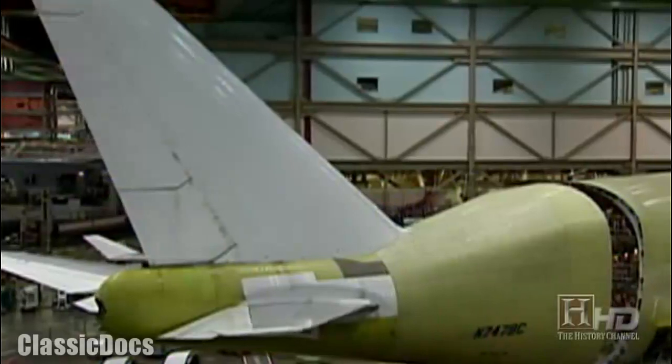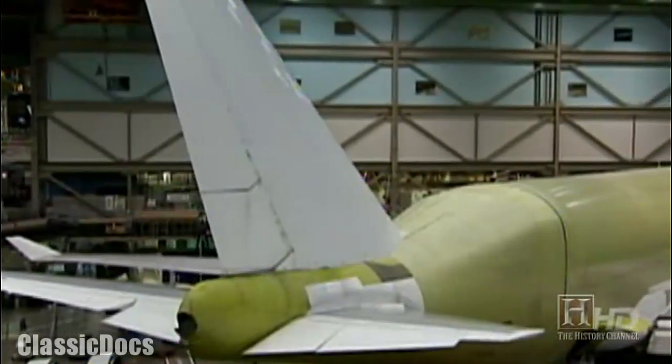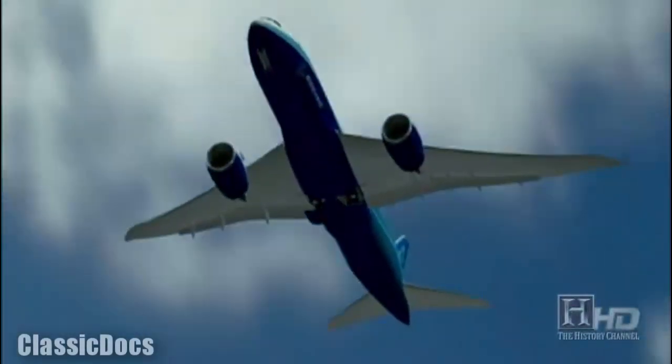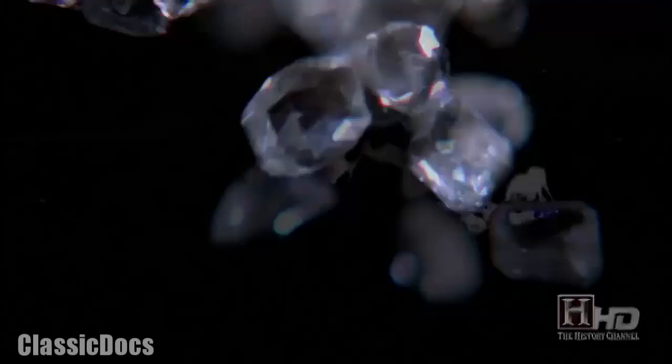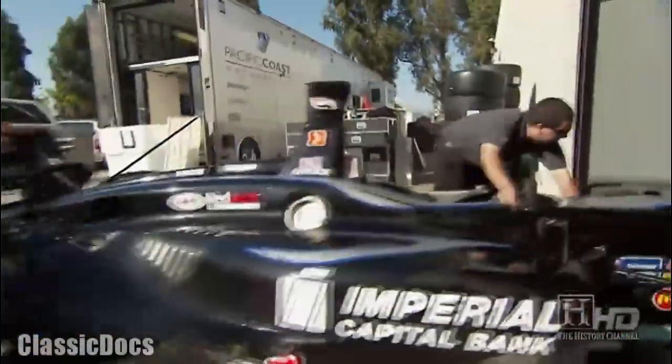It's taken 50 years for it to finally reach a new aircraft. But the Dreamliner will be the most fuel-efficient aircraft flying, and that's what carbon fiber was all about. Of course, carbon fiber is just a fraction of what carbon provides us. Try to imagine a world without carbon, or even a champ car without carbon.